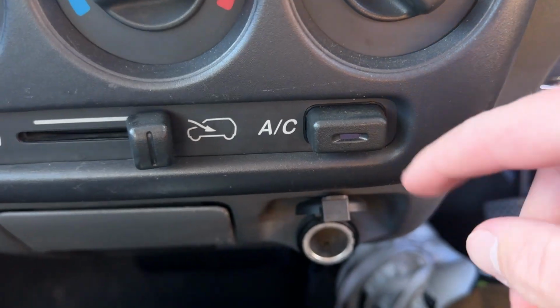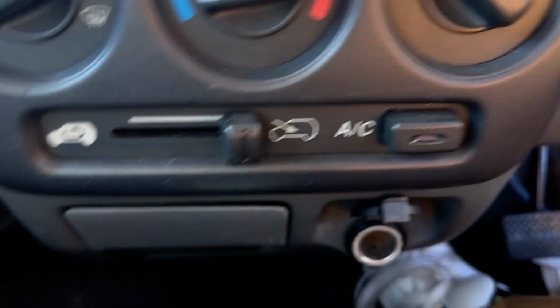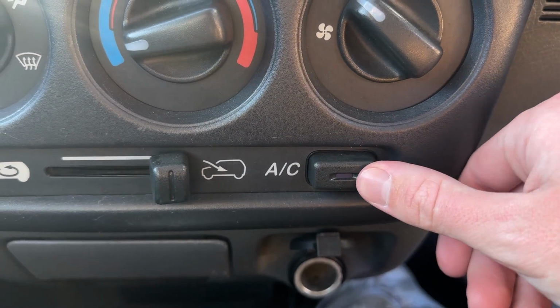Of course, the best button in the whole cabin is the AC button here. It clicks in very nicely, and it even has a little blue light that comes on. I just think it's too bright right now to see that.